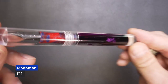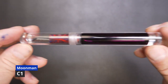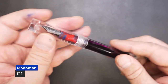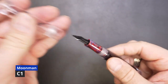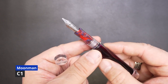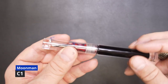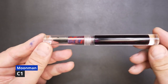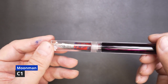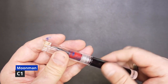Again, first of all, you can fill that barrel with quite a bit of ink, as you can see. And once you fill it, it doesn't escape. There's no escaping of ink, no messes. The seal on this pen is just very, very effective. And once you shut that baby down, like the two previous pens we just reviewed, the nib stays wet. Two months later, it writes just beautifully with no hard starts.